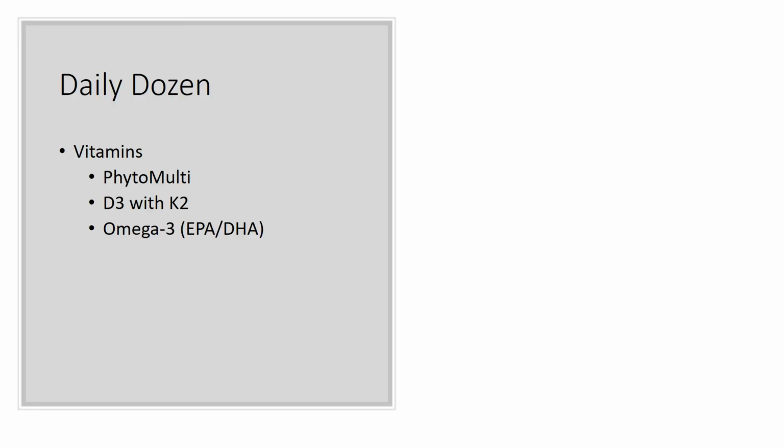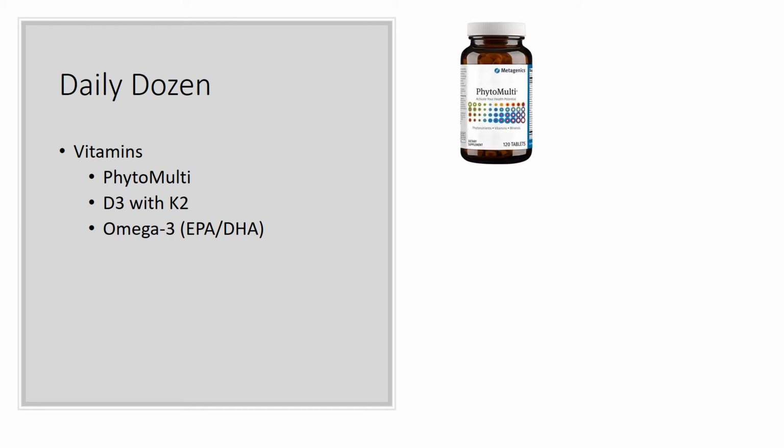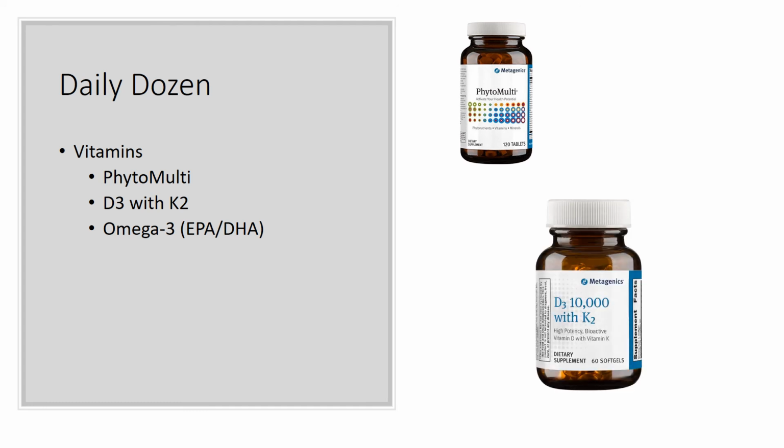The next thing I want to talk about is the vitamins that I encourage you to take every day. The Phytomulti, very good overall vitamin and mineral supplement. It is loaded with good micronutrients and also has lots of phytonutrients that help your body. 1 per day would be helpful. D3 with K2 is the second vitamin that I recommend, and the dose for this supplement would be 1 to 3 per week. Don't take more than 3 per week without having a blood test, and ideally you've had your vitamin D level checked so you need to know where your numbers are at. Omega-3, the EPA DHA 720, at least 2 per day. I've got a lot of patients that take 5 a day. This is the oil that helps build cell membranes, and helps your arteries, helps your brain. Very important nutrient.